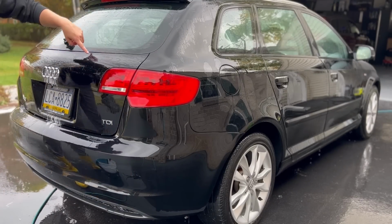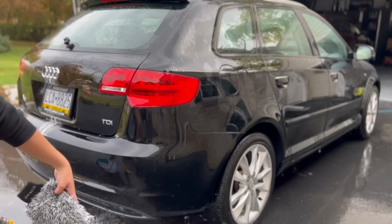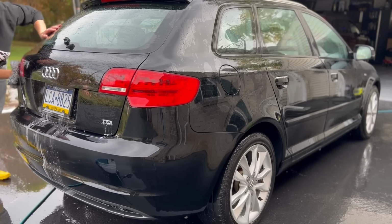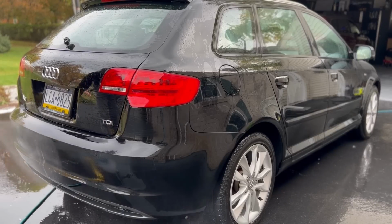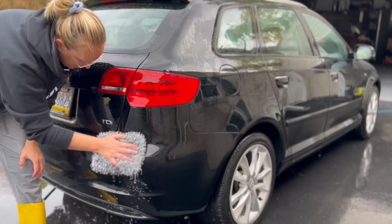Look how it's like pushing the water off. You got like insta beads. You can spray straight on the mitt or straight on the panel. Either one works.